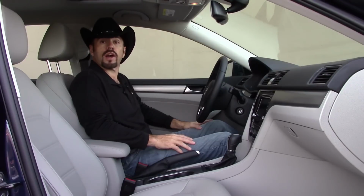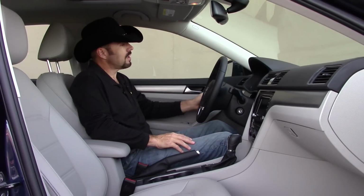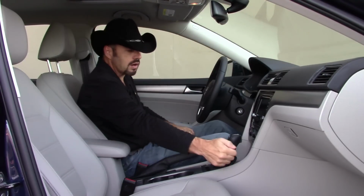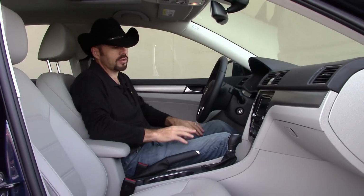The interior of the Passat is everything you'd expect in the way of quality, fit, and finish from a German brand. As you run your hand along the dash and the door panel, the materials are generally of a good soft touch and a good quality. There are some hard plastics in a few places, but overall it's an interior that's well put together.